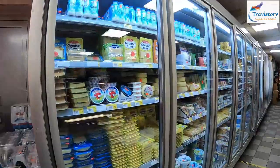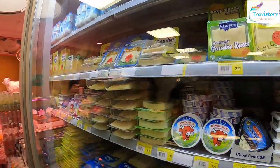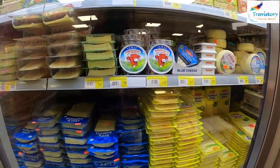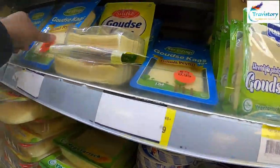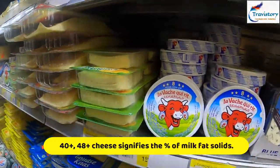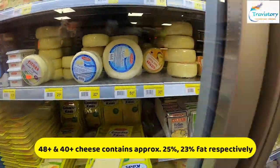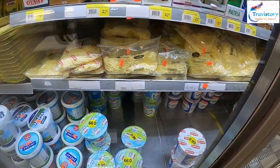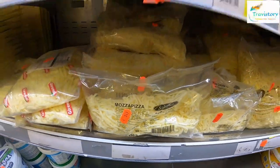Quickly move on to the other segments. So you have the freezer section over here, which stores the different varieties of cows or cheese, as they say here. So you can see the goat cows, lavashi with wheat. You have the shredded or mozzarella cheese also here. It costs you around 3.49 euro.